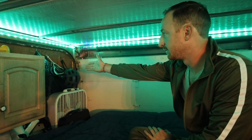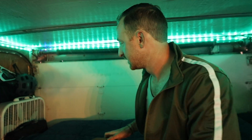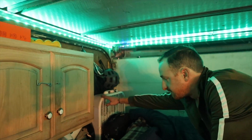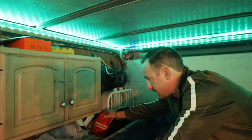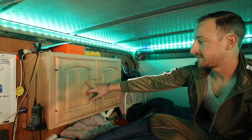Working our way around, we have some other stuff over here, kind of like storage. I have some more clothing. I actually have a suit in there for job interviews, weddings, whatever I'm going to. And then I have a laptop bag here. I have a fan, odds and ends, a hammock, and rainproof gear, and a whole bunch of stuff.